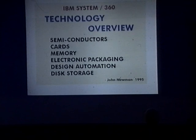Fourthly, and perhaps somewhat underestimated, is manufacturing technology. Without a good manufacturing base, believe me, System 360 would never have happened. And again, as Peter said earlier on, it was because IBM had this very well-founded, well-structured, well-disciplined, and well-automated manufacturing technology in place. It was the cornerstone on which these high production volumes hinged.